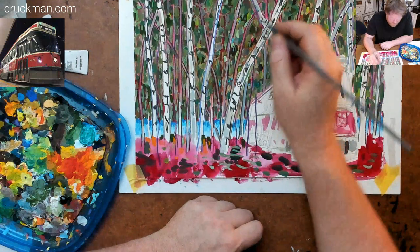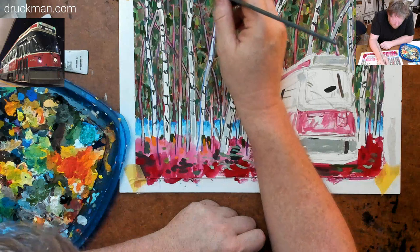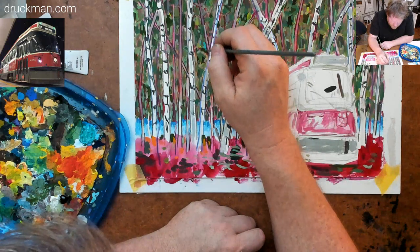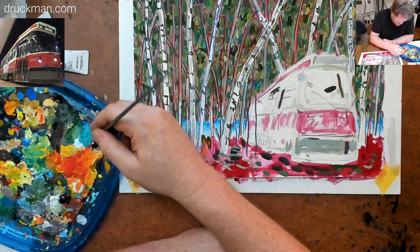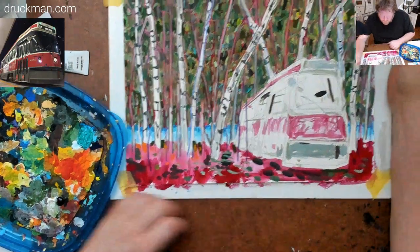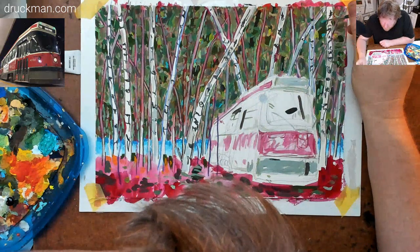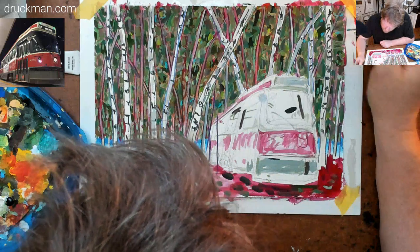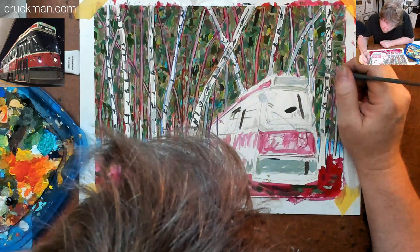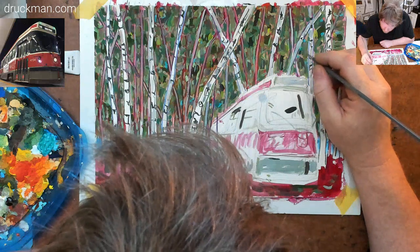I'm basically going in and filling in areas where there's more red, because that was always meant to be an underwash, undercoat. That's a very silly color I just created. So much for making a desaturated painting. I always say I'm going to do that, and I just can't help but use these stronger colors. I can't help it.